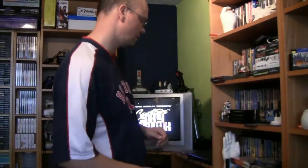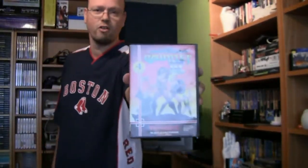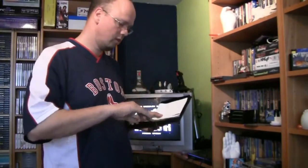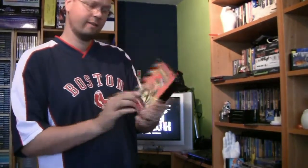Move downstairs, and then I got this Mega Drive game, Gauntlet 4. Paid very little money for it. I believe it was only 5 euros. The manual is there, and the cart is there. So really looking nice. This is quite a rare game. I don't see this very often, so it lacks the wee willy winky, but I'm gonna put that into my gaming collection.